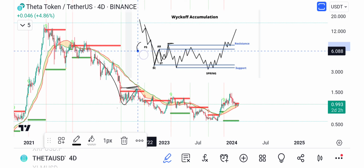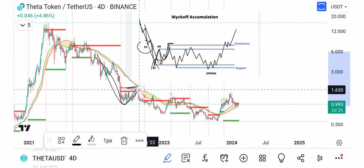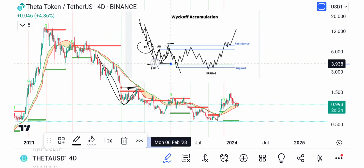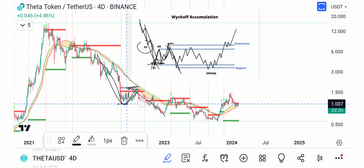PS stands for preliminary support. I'm not going to get into all that because it's unnecessary. The idea here is just to understand the structure. The structure is we have a down move, a three-wave move into the resistance, right? Then we come down and we break the support. That's exactly what happened. We come down, we break the support.